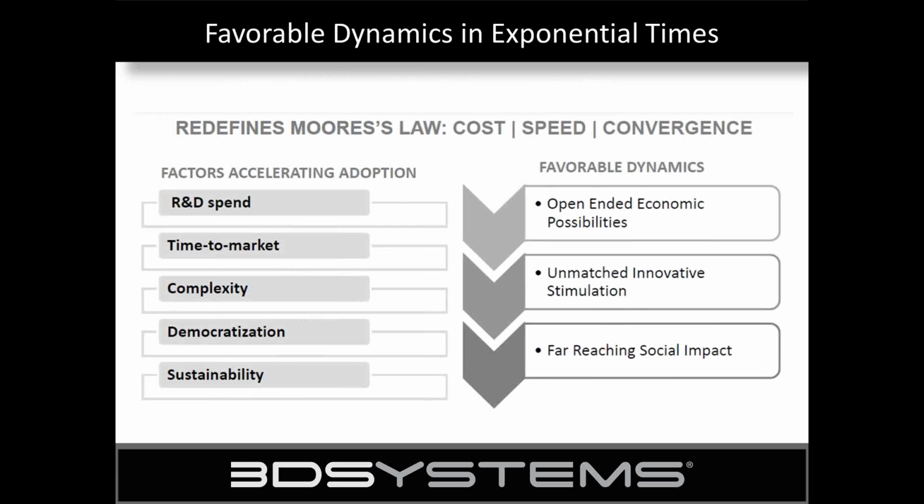These truly are exponential times in the world of 3D printing and in additive manufacturing. Our CEO likes to say that it's redefining Moore's Law. As you may know, Moore's Law says that technology will double in terms of processing capability every 2 years. Well, we're seeing that in the 3D world as well, if not at even faster rates.